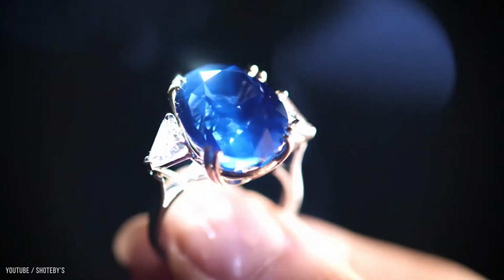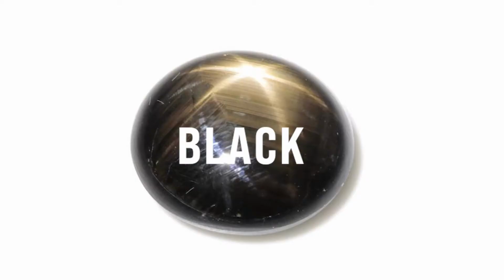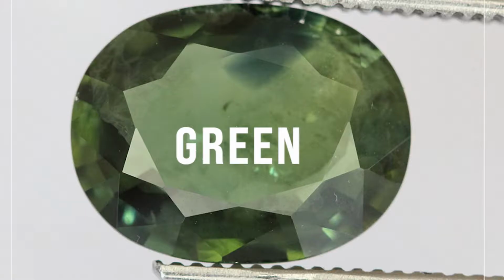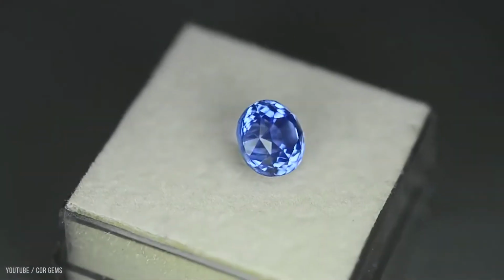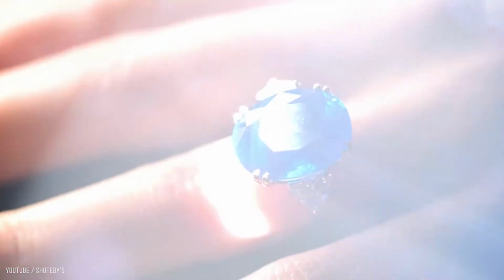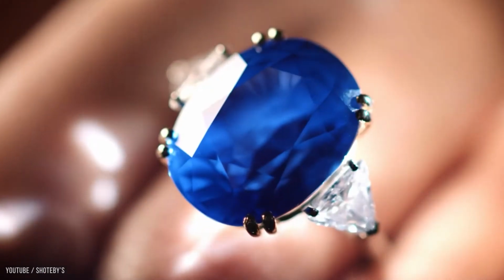Sapphires are typically blue, but they can be gray, black, colorless, yellow, purple, orange, pink, or green. This enchanting stone is also the birthstone for September and the gem for a 45th anniversary. Would you like to receive a sapphire as a present?